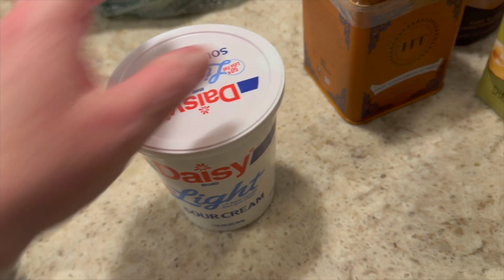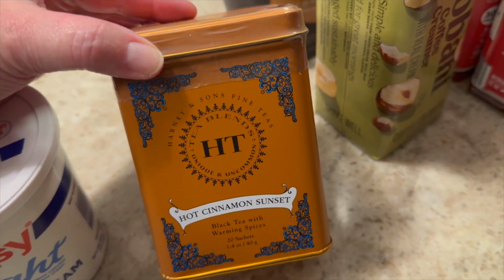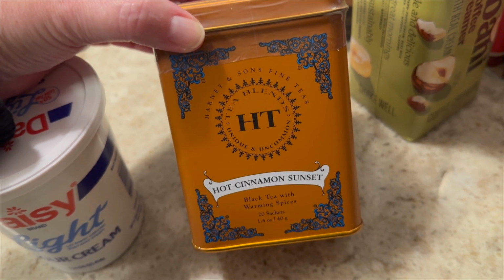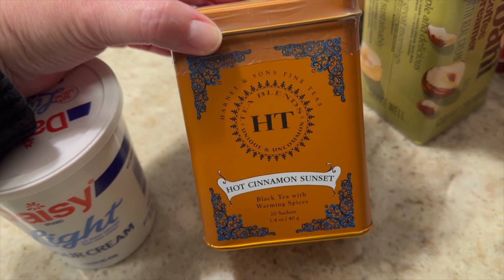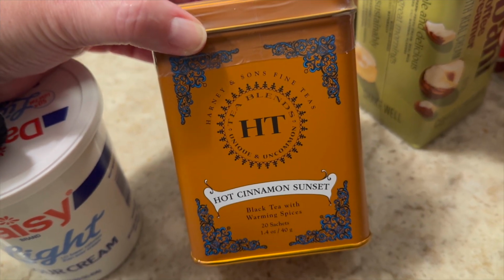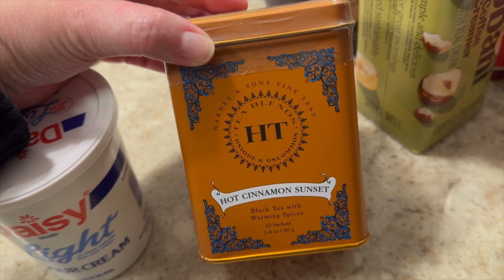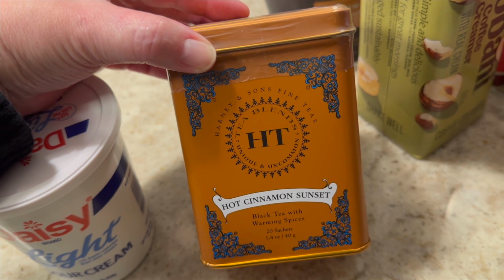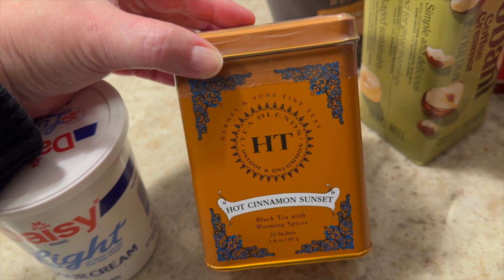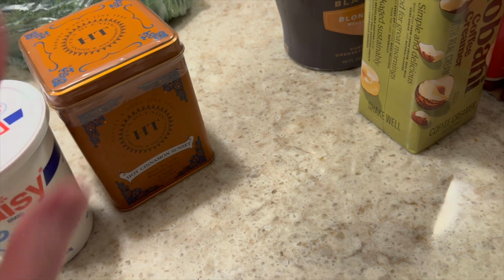So good. And then our favorite tea, I turn my husband on to this now. We've been having tea probably 3 or 4 days a week at around 4-ish or so, 4:30. And I turned him on to this. My friend turned me on to it. This tea is so delicious, so good. It's almost like those red hot candies, which I didn't like as a kid, but in a tea, it's so, so good. So I had to refill that. We actually have none left.